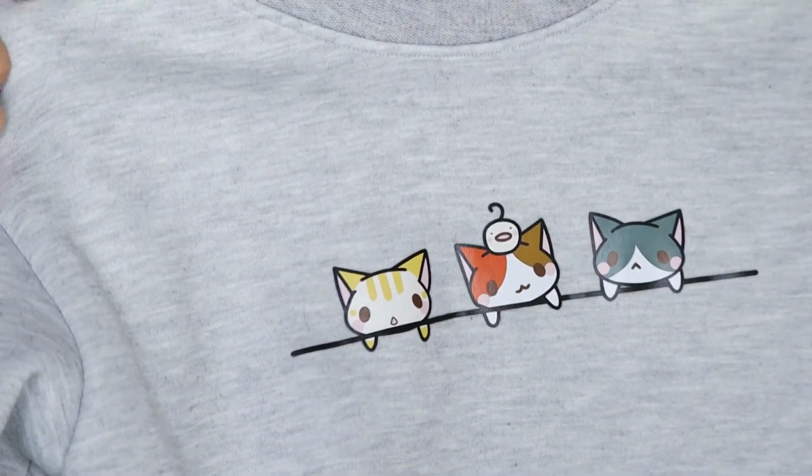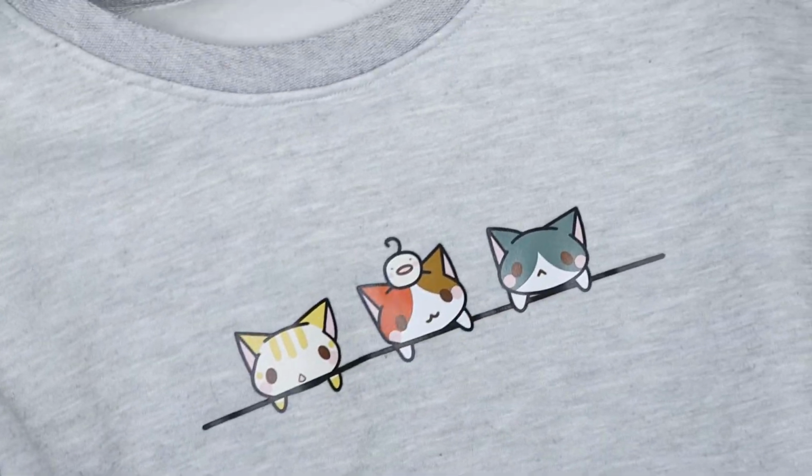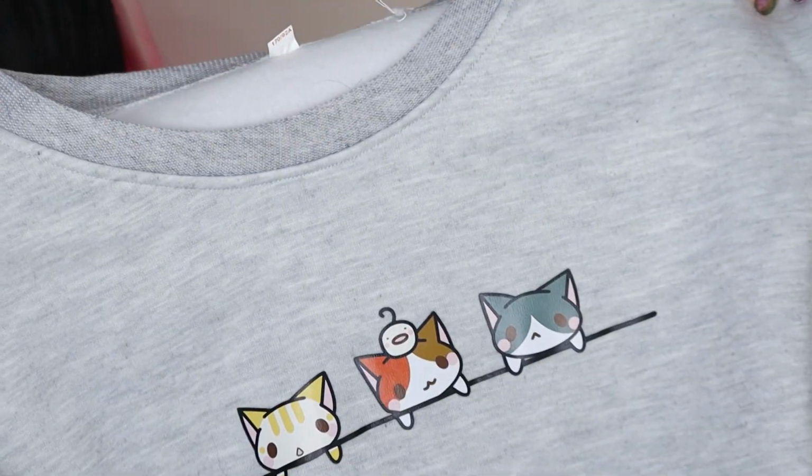And look at the cute little cats on it. So of course you know I had to get this because it has cats on it. I do have a post on my Instagram where I was wearing it in one of my makeup looks. I was just wearing it because it was comfortable.